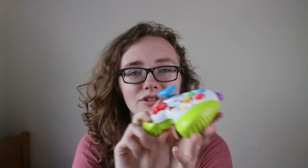which I think is good. This is the last toy that I'm going to be talking about, and this is her Fisher-Price controller, which she loves to play with a lot. She kept trying to get our PS4 controller, so we decided to get her own one, and she really likes moving this bit.